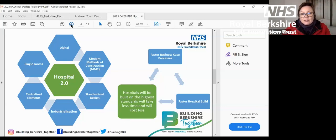and that for us, this is a positive message. We were concerned about having to do a lot of refurbishment on the site rather than building new elements of the site, because money was going to be a real constricting factor. But Hospital 2.0, I'll just go through some of the elements of what that means.